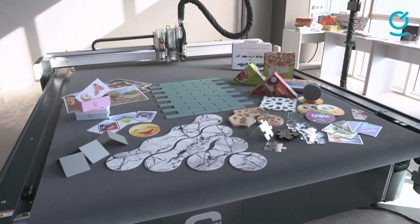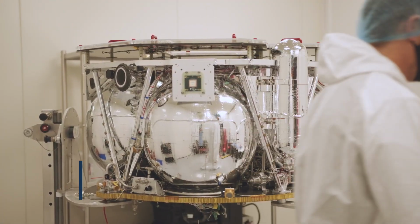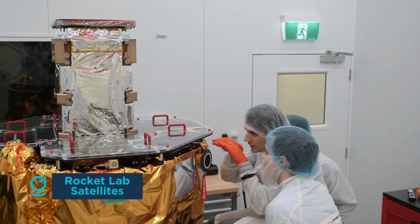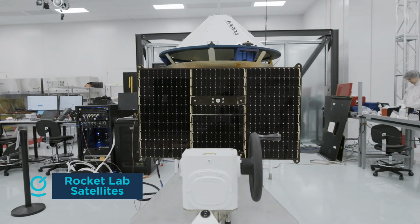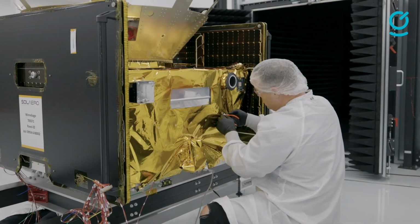Rocket Lab's customizable satellites provide a compelling solution for both government and private enterprise. Four levels of satellite are available, each with the ability to be tailored to anyone's low Earth orbit business needs. Such satellites are designed to launch to orbit on Rocket Lab's Electron rocket, creating a streamlined mission to space.